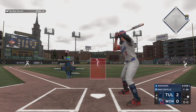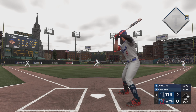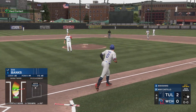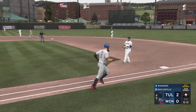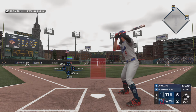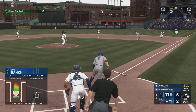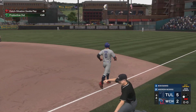And now the DH, Bob Banks, coming off a 4-hit effort in yesterday's game. And that is a towering blast to center field, way out of here. Blasts one out to center. Now a 2-run shot. And they tack on to their lead. It's 4-0. Make it 6 straight games with a homer for him. He's looking like a well-oiled machine at the plate.